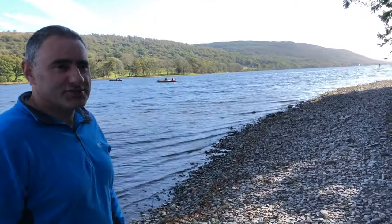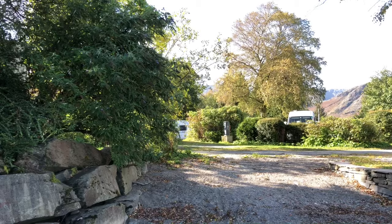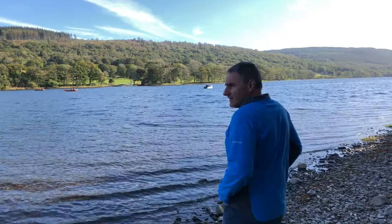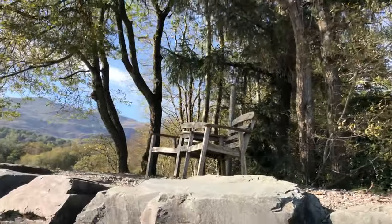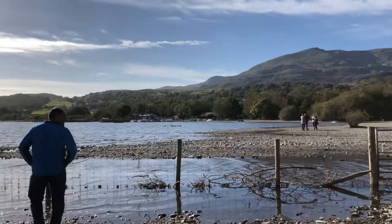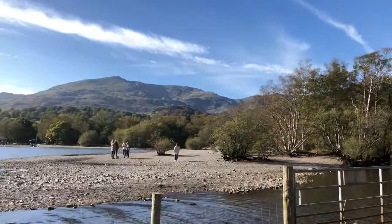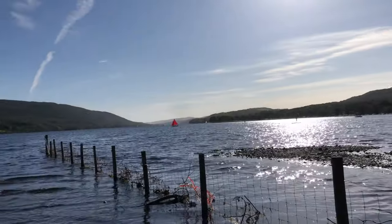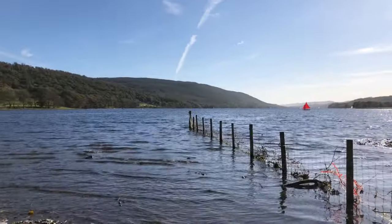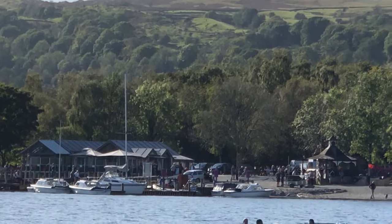I think the site's got a charm of its own. The pitches are set out randomly with hedges and trees, and I like that sort of thing. Let's have a walk around this corner. Table and chairs. Bluebird Cafe here. That's Bluebird Cafe.